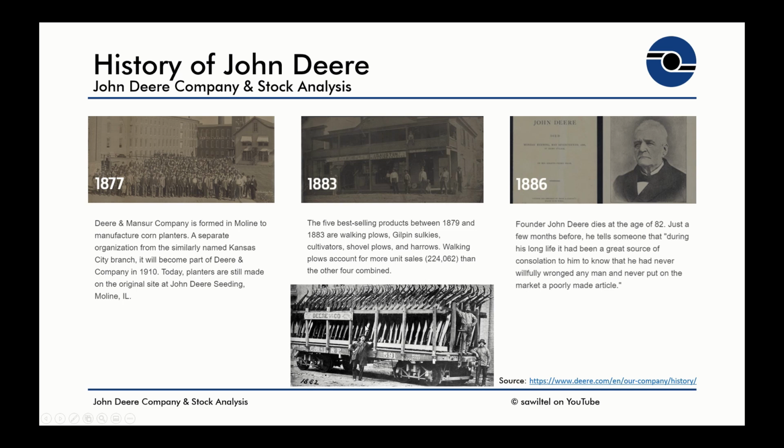In 1886, the year of John Deere's death, there's a quote from shortly before his demise in which he said, during his long life, it had been a great source of consolation to him to know that he never had willingly wronged any man and never put on the market a poorly made article. And I think this is, in general, a great way to live, especially if you're in the manufacturing business, of course. But I like this quote, that's why I'm mentioning it here.